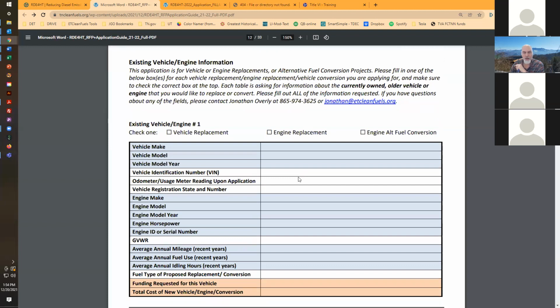We talked about the vehicle make, model, year. Those are the easier ones to get. VIN should be pretty good. Odometer usage, meter reading, vehicle registration number, and then it gets into engine. So now this is engine make, model, year, horsepower, ID or serial number.